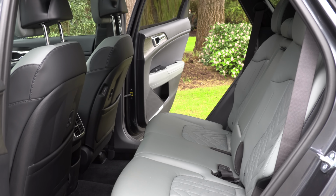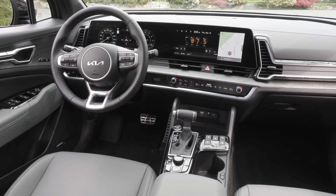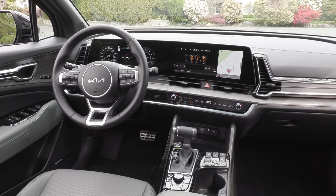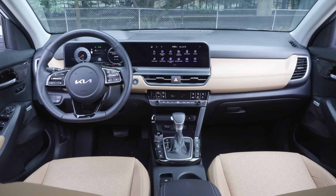It does feel a little bit more upscale than this, for sure. I think that there is less hard plastic from what I remember. I also think that this top trim in Canada, the X line, which is over $40,000, is getting up to the Sportage hybrid trim. Oh, yeah, for sure. Isn't it a little bit less? No, it's not less. I actually have. Oh, of course you do.